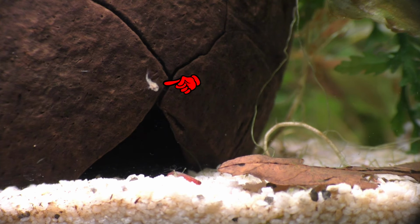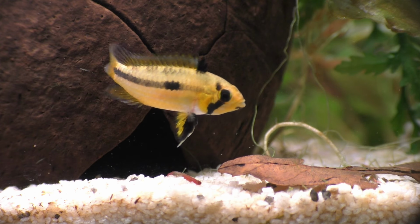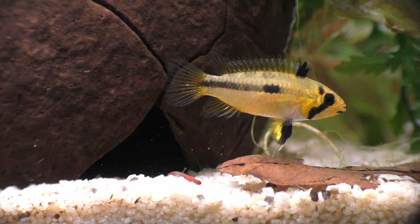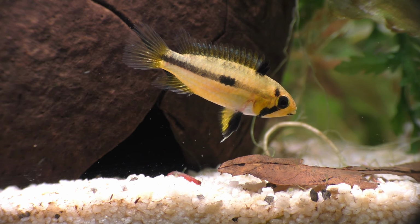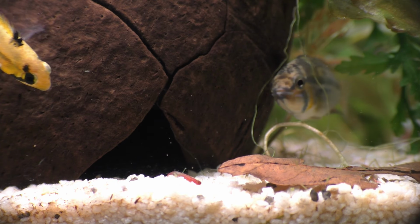The tiny fry that you see right here might belong to one of the other females in this tank, because it seems to be trying to get away from this one, so maybe she's trying to steal it from one of the other females in this harem. And that might be the real reason why this male keeps chasing after this particular female.